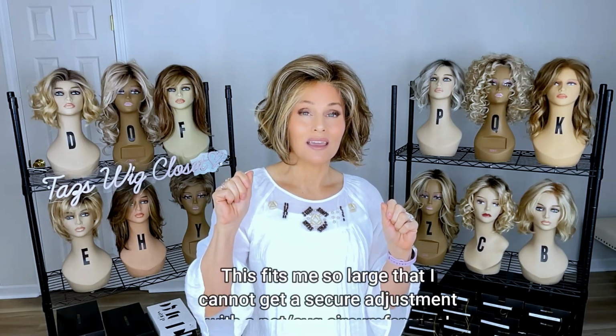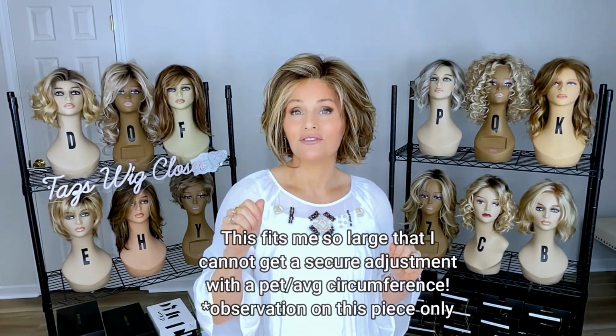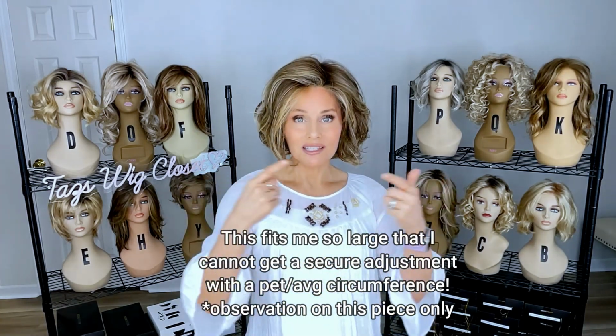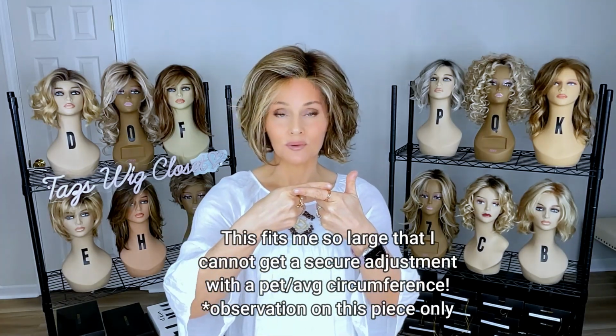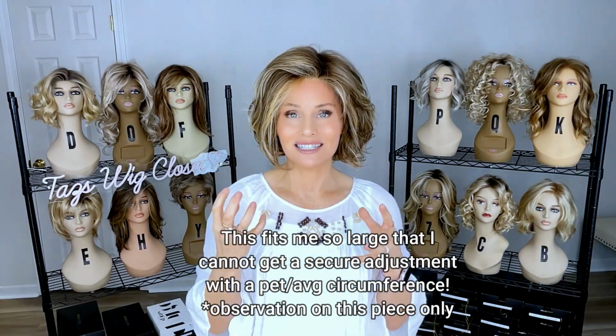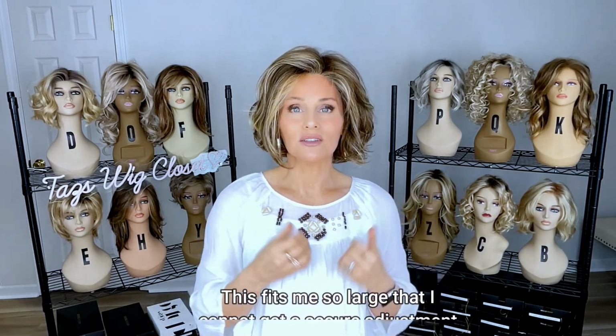This is made from the True to Life fiber by Raquel Welch, so it is heat friendly. Now, all I did was take this out of the box, give it a couple of shakes. I had to make a maximum adjustment to fit my average or petite average circumference at 21.25. The adjustment that I had to make to this was exaggerated. I had to pull those and crisscross those Velcro adjusters just to get it to be stable on my head. So this particular Raquel Welch on this particular piece does tend to run a little bit on the average large side. So more or less a typical Raquel Welch fit in my opinion.